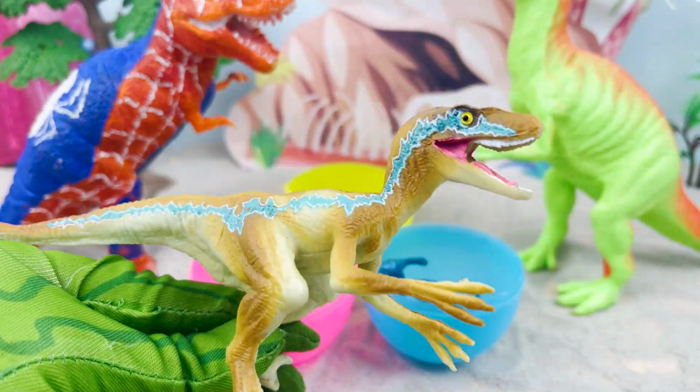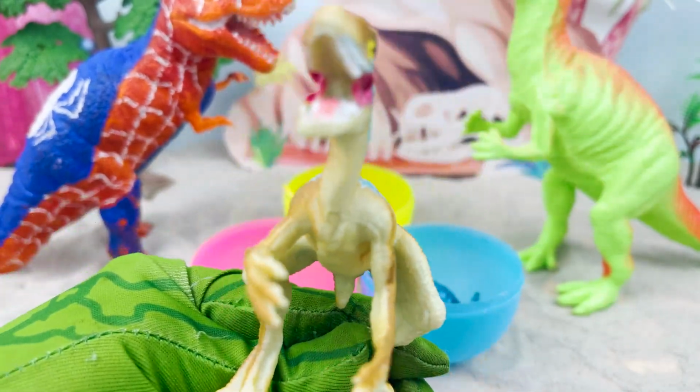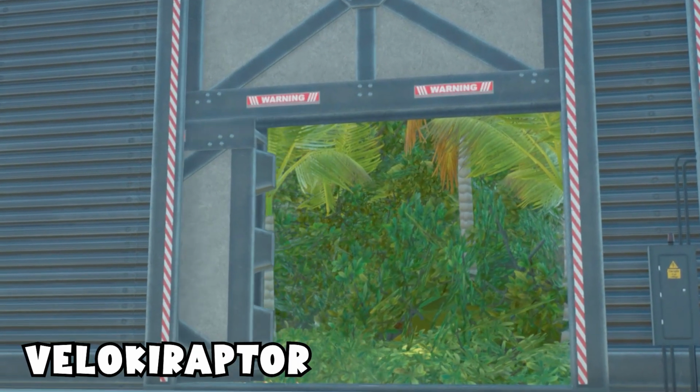Velociraptor was a feathered and bipedal carnivore with a long, strong tail and broad claws on its limbs.